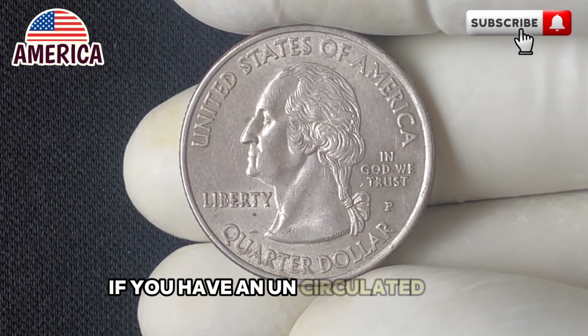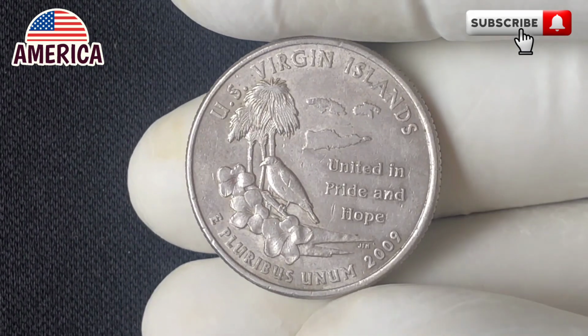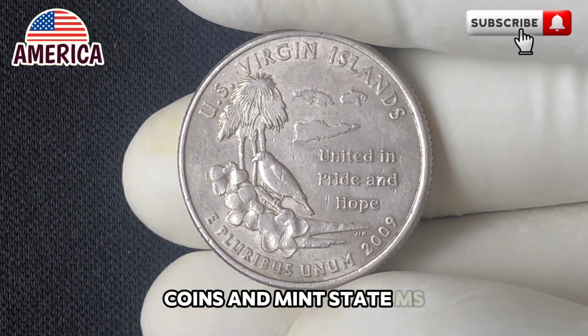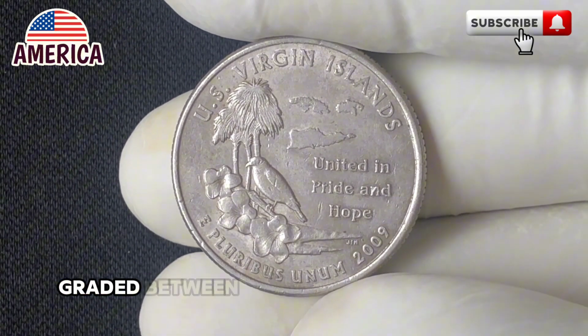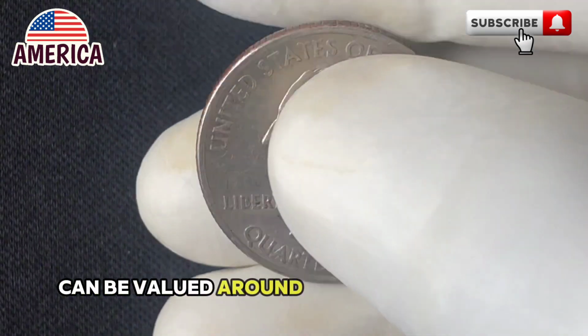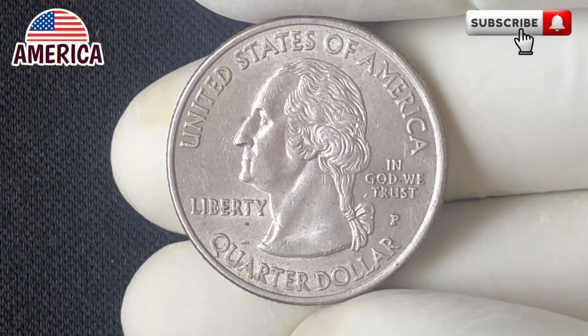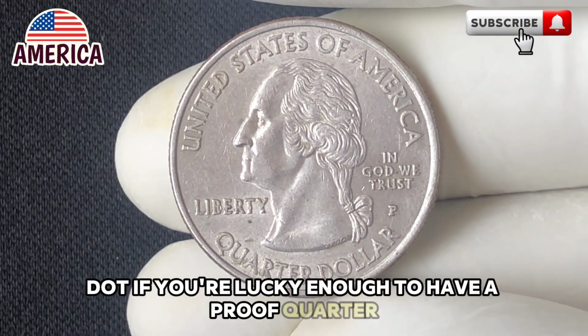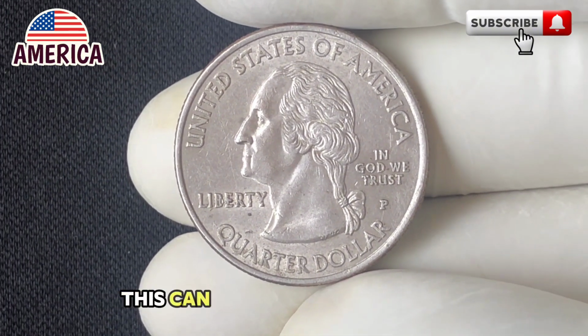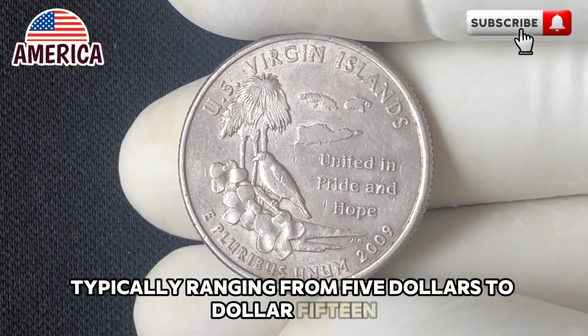If you have an uncirculated 2009 quarter, it can be worth significantly more. Coins in mint state, MS, condition, graded between MS 63 to MS 65, can be valued around $2 to $10 depending on the specific quarter and its condition. If you're lucky enough to have a proof quarter from a special mint set, these can be even more valuable, typically ranging from $5 to $15.